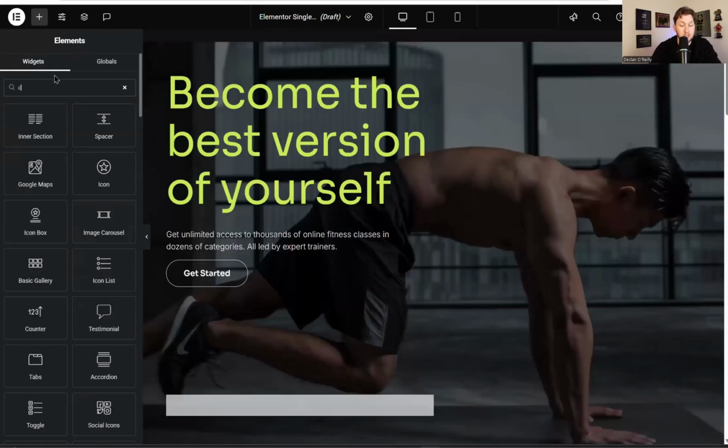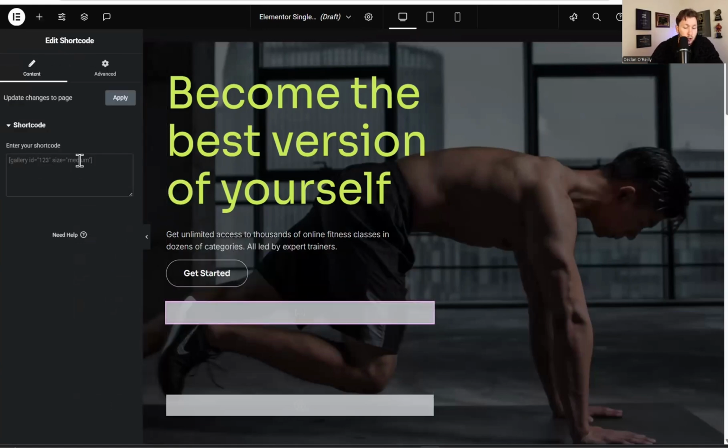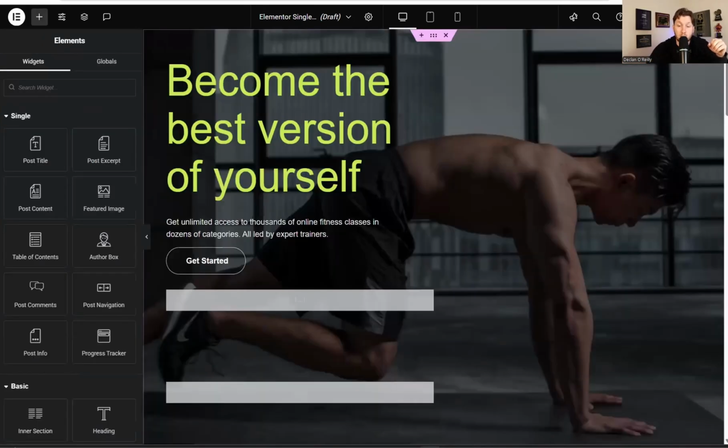We're going to find code. We will do short code. We're going to drop this bad boy right here. Okay, you can really put this in a lot of different places. I know people like header tracker, footer tracking, but so many of these different builders have different places, but this does work. So we're going to click apply. Okay, we're then going to click publish.